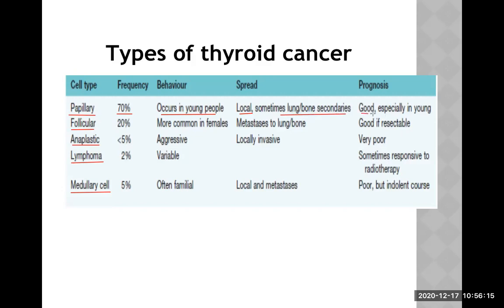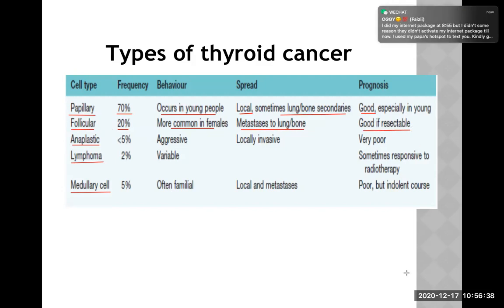Prognosis is usually good. Follicular carcinoma is second on the list. It is again more common in females, and it has early metastasis to the lung and the bone. This is an important question which may be asked to you. Bony metastasis is quite common in follicular carcinoma of thyroid. And it also has a good prognosis if resectable, meaning if you diagnose early.